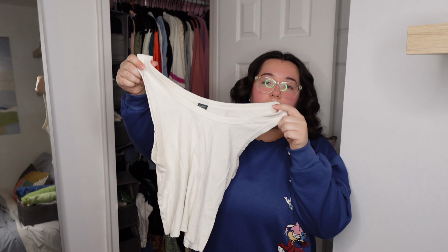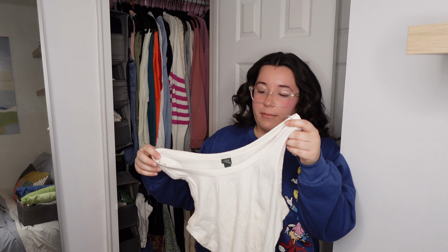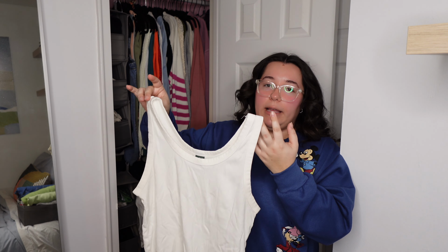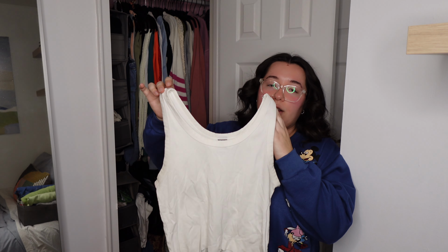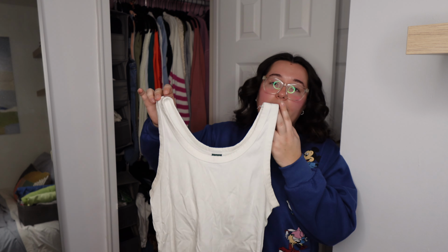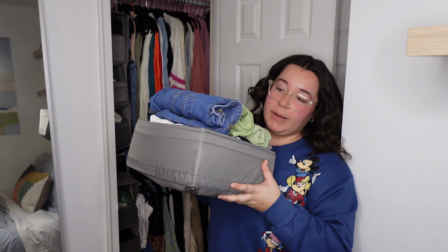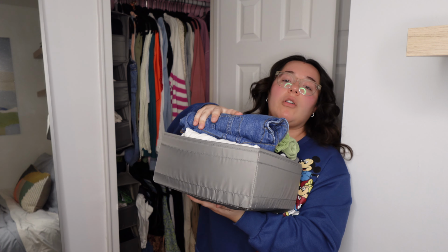And then I'm also gonna get rid of this tank top from Target. I cut it to be a crop top, but then I ended up buying one in a different color, like an actual crop top, and this one, the strings keep getting unraveled, so I'm gonna get rid of this one. It's getting a little dingy too. Doesn't look like I did much, but I did get rid of quite a few, and they're all nice and folded.